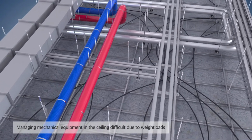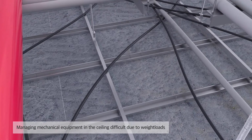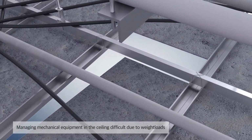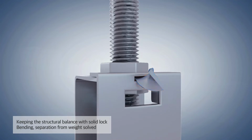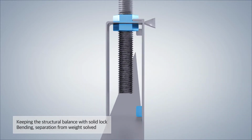Second, the existing hanger would bend from the load of the workers or heavy weights, and it was difficult to manage the mechanical equipment in the ceiling. But the yes hanger is a solid lock type hanger, and it keeps the structural balance and solves the problems with the bending and separation from weight load.